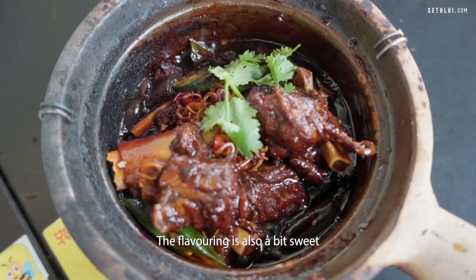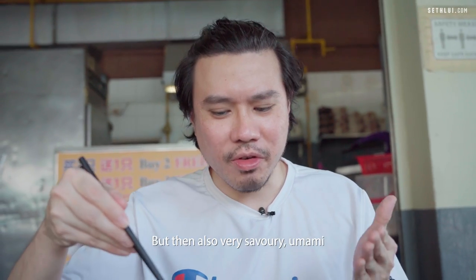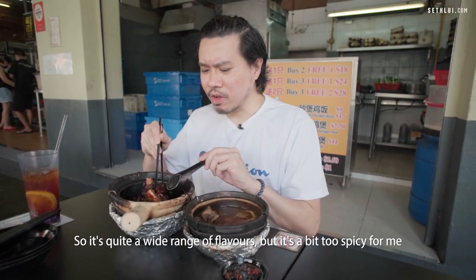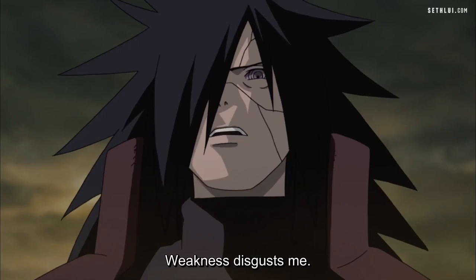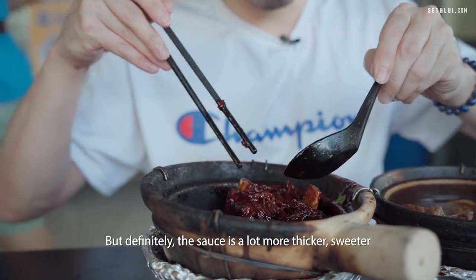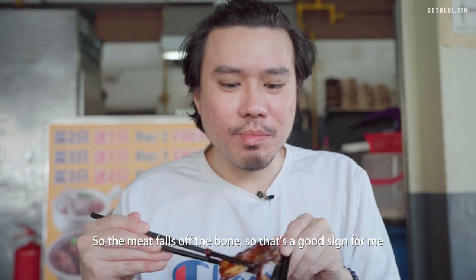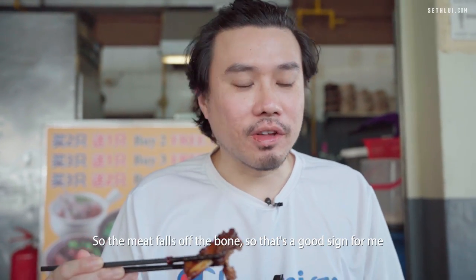The flavoring is also a bit sweet, but this one is sweet and then spicy, but then also very savory, umami. So it's quite a wide range of flavors, but it's a bit too spicy for me. But definitely the sauce is a lot thicker, sweeter. It's very powerful, there's a lot of things going on here. There's a lot of flavor. So the meat falls off the bone, so that's a good sign for me.